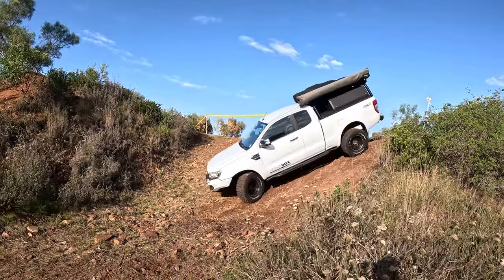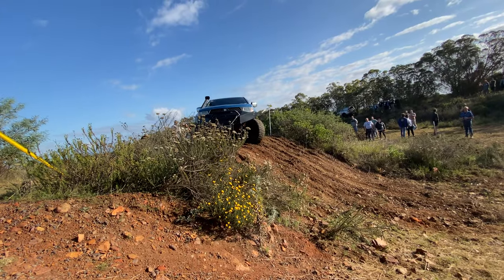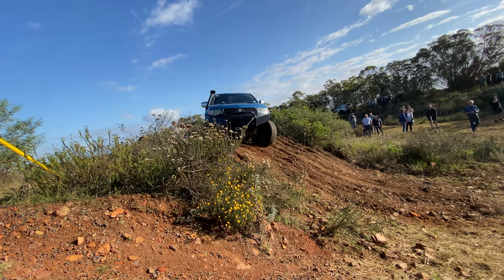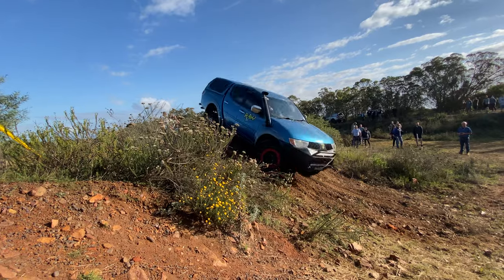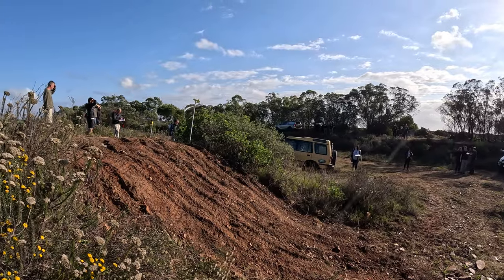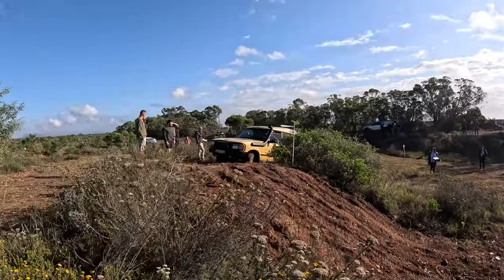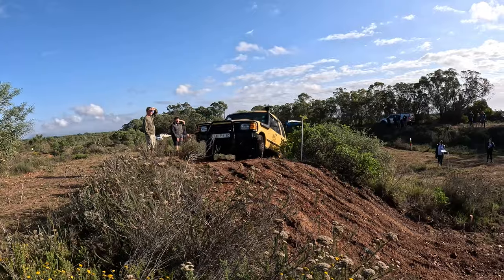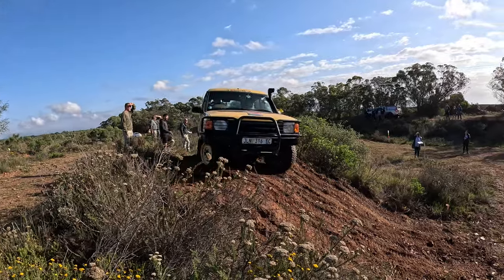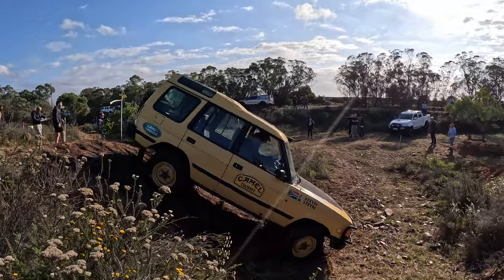Okay, so just throw it down the hill. But you need a bit of momentum to get up this hill here because it seems to be a bit loose. Ah, lekker, Jurgen. Nicely done.